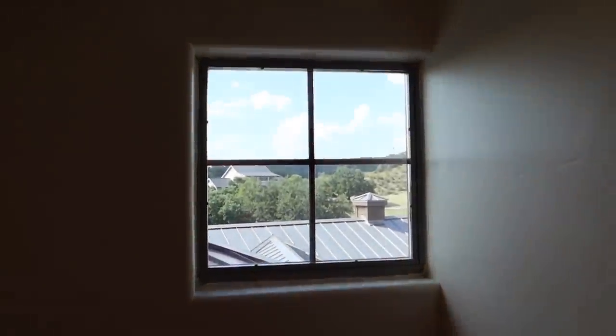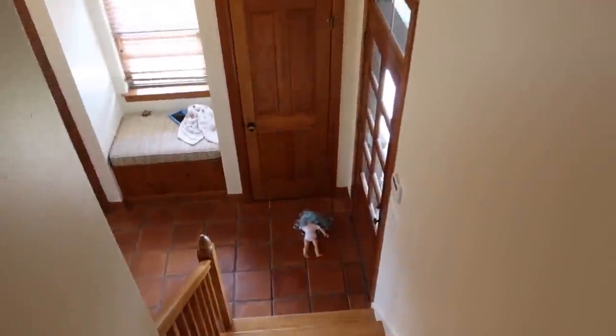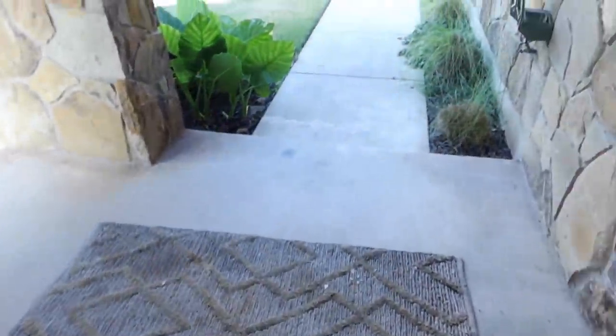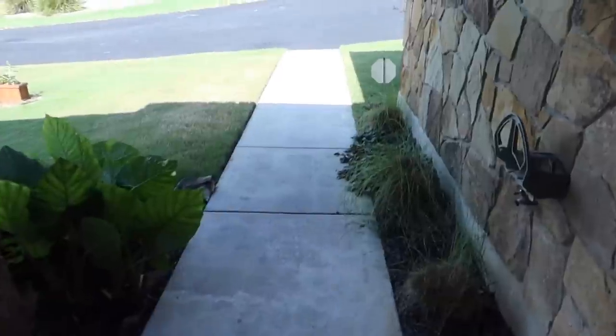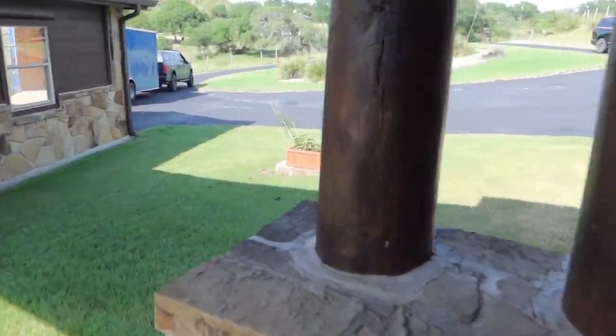So that concludes the inside of the house. So now I will take you guys outside and we'll walk around the side so you can see outside. Oh, Nick got my plants right there.